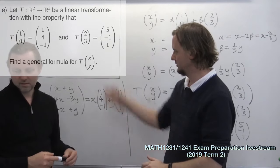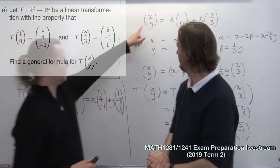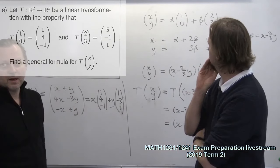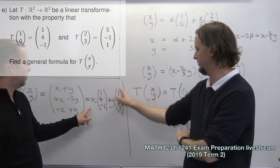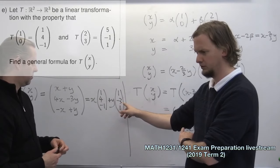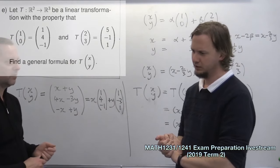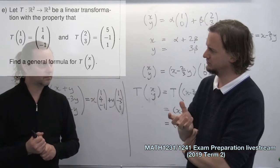So put in (1, 0), definitely does put out the right vector. If you want the vector (1, 0), that's x equals 1, y equals 0, and that gives you (4, 4, minus 1), which was what it's supposed to do from up here. And if you put in, what do we want to get for the other one? (2, 3). x equals 2 and y equals 3. So 2 plus 3 is 5, yes. We get 8 minus 9 is minus 1, good. And minus 2 plus 3 is 1. So yes, this does actually work. x equals 2, y equals 3 gives you the other vector. Yes. Now there was one other way I thought of doing this, which is to work out what it does on the other standard basis vector.